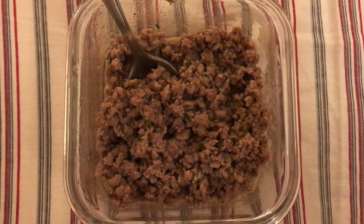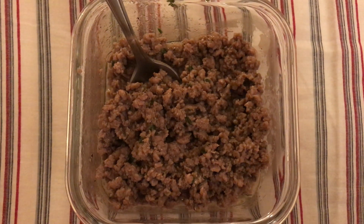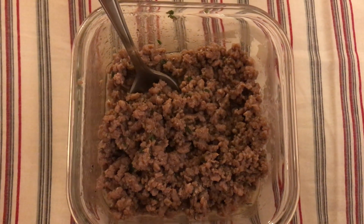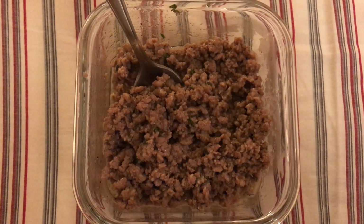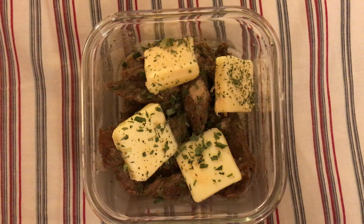This is my second meal of the day. I have 1 cup of ground beef, 3 tablespoons of butter, and some seasonings like parsley, garlic powder, onion powder, dill, and some dried chives. Tastes really good.